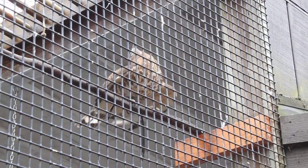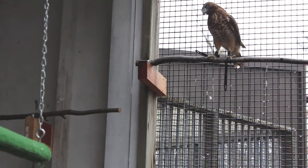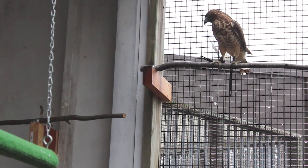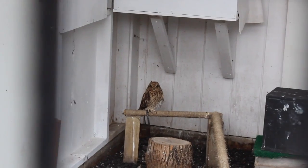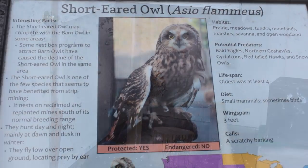Right here behind me is a broadwing hawk. The reason we had this one here in particular, it is fully flighted, so the wings are fine. It's missing an eye though, so with having one eye, it would have difficulty hunting those amphibians and snakes and small rodents. But this one is very unique. Their personalities are very kind, they're very gentle, and that's why we are able to enclose them with other raptors, such as a short-eared owl.